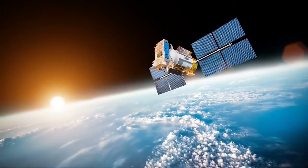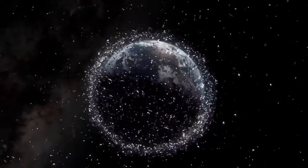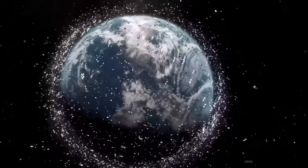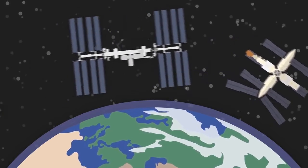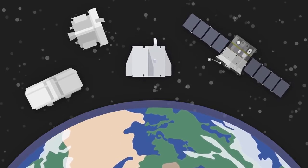However, in addition to all of these incredible technological achievements, humanity has also created a very large problem that could not only completely undo all of this progress, but also prevent us from visiting space again for several generations. In addition to space stations and satellites, LEO is also home to a tremendous amount of garbage and debris that we've been throwing out ever since we first started visiting space.